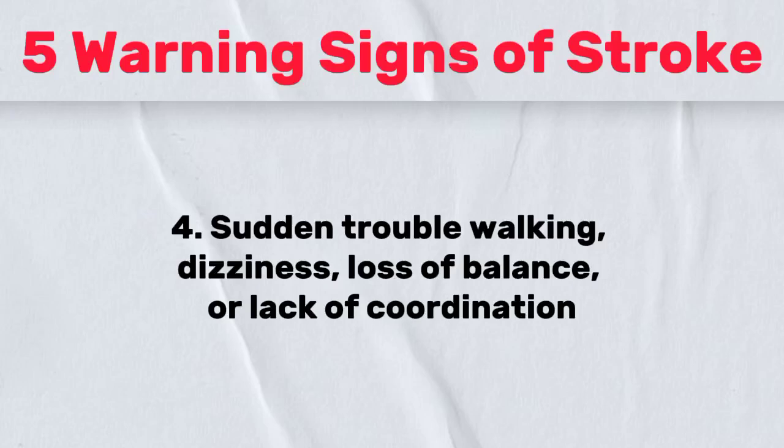4. Lack of coordination. A stroke can impair the brain's ability to coordinate movements, resulting in clumsiness or difficulty performing tasks that require precise motor control. This may include activities such as buttoning a shirt, picking up objects, or reaching for items.